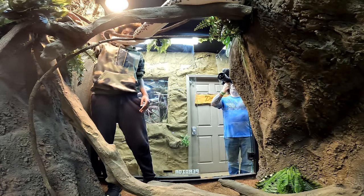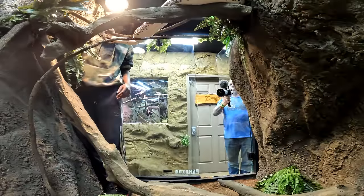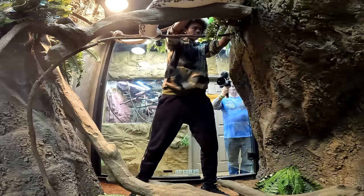Perdita is a cow reticulated python. It's a mutation of reticulated python. The thing that's interesting about cow reticulated pythons is they're born solid white, and then as they get older, they start to develop their pattern.